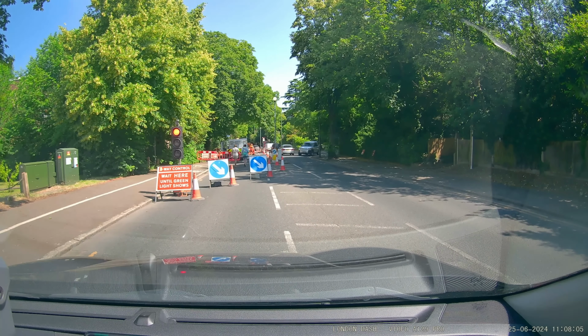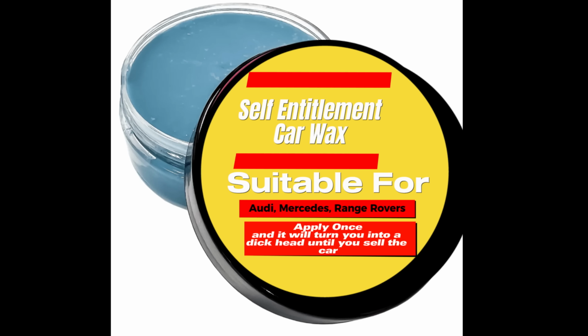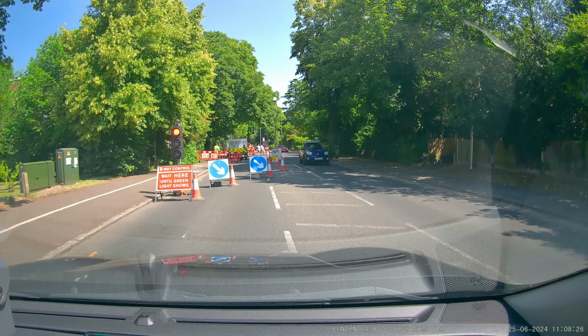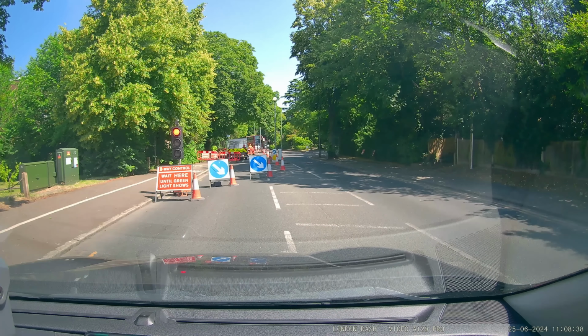First off, we've got this guy. He's halfway down the road. How did he get there? But his car does look nice and shiny. He's been using this, hasn't he? The self-entitlement car wax. Yep, he's definitely a candidate for that one, I'm sure. Now, you saw where he came out of there. The way the traffic lights go here, oncoming traffic goes, and then that side road where he came out of, then they go and then we go.